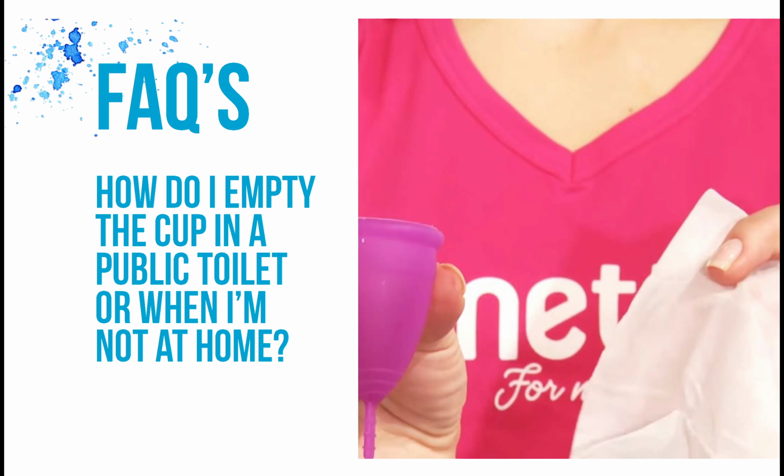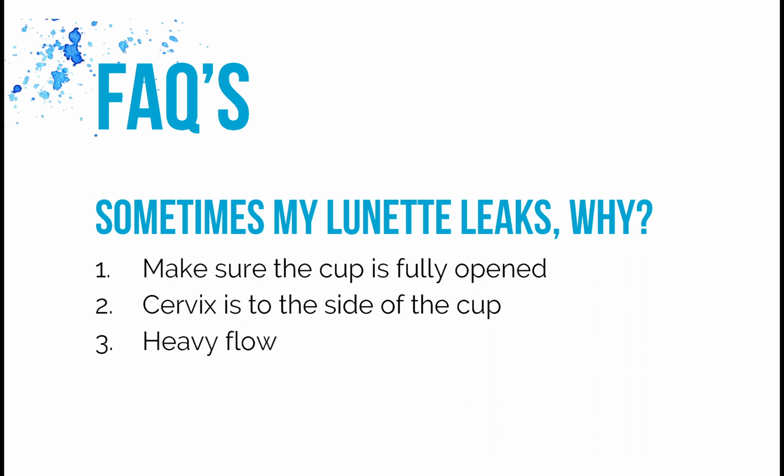Make sure that there is no paper left on the cup. How do I empty the cup if I'm out tramping or camping? If you can't be sure of the safety of the water available, you can use a Lunette disinfecting wipe. The wipes are biodegradable.